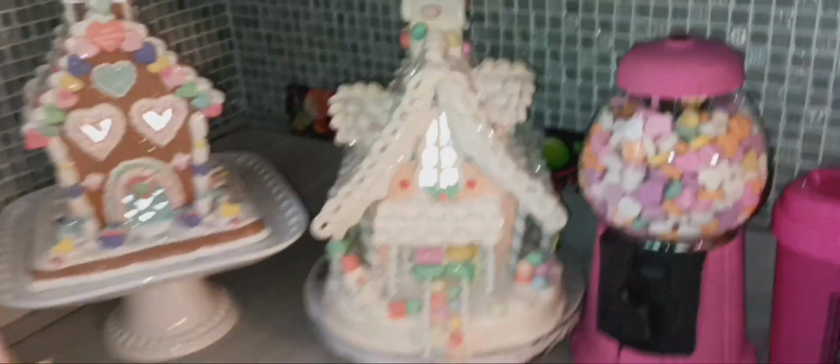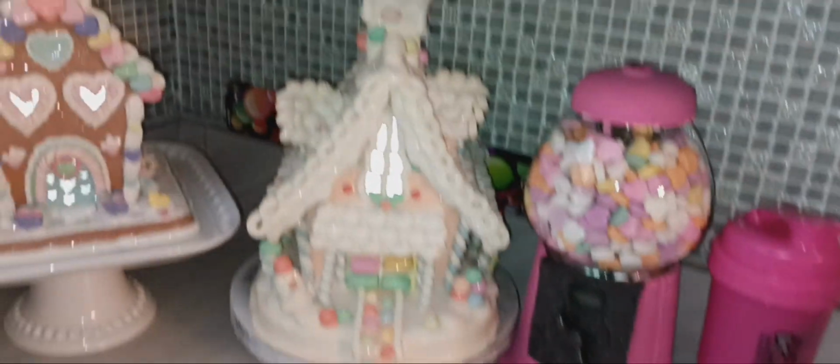Also, before I get into the haul, I wanted to show you, I have a stand now for the gingerbread house. Maybe I showed you guys this already, I'm not sure. But see, it's just up off the counter just enough so that when I disinfect my counter, it's not in the way. I love it. I'm so happy.